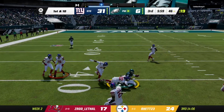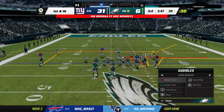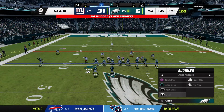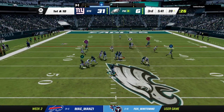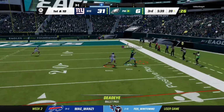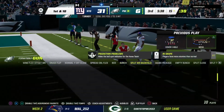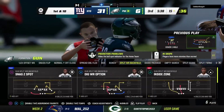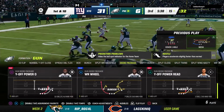And this is caught by Watkins. And he'll be brought down inside the 40-yard line. So the drive takes him into Giants territory now. 1st and 10 at the 39-yard line. Again, that's Watkins. And he's going to be out down inside the 20 at the 15. Back-to-back receptions for him, and it's another 1st down.